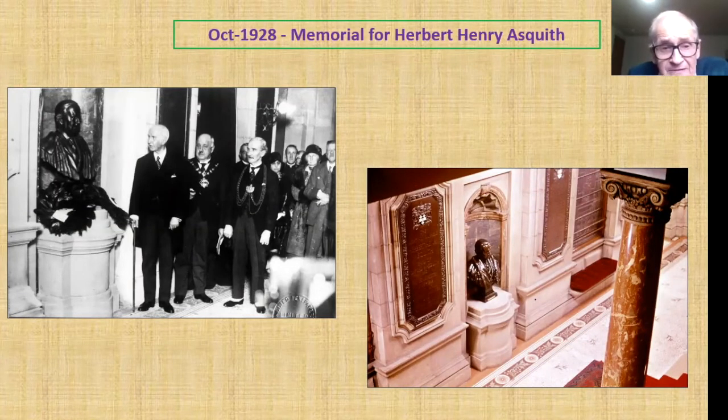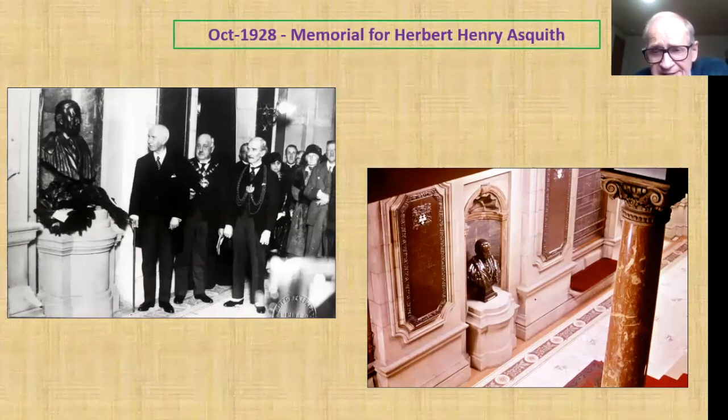Sadly, his career had foundered after the Great War in the 1920s, but he was still greatly remembered and admired by the Morley people, and it was decided to put up a memorial for him in the basement of the town hall. And you can see it there in some detail. There is a bust of the man. On that side is his biography, and on this side is an extract from one of his speeches telling of his belief.